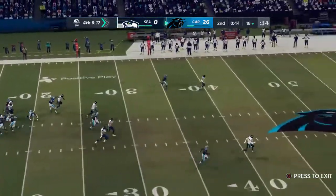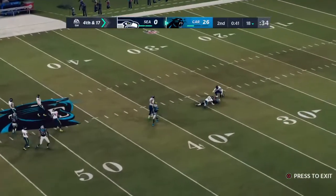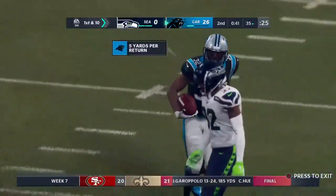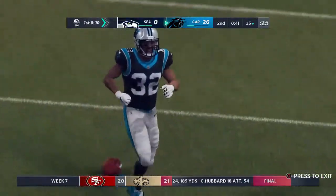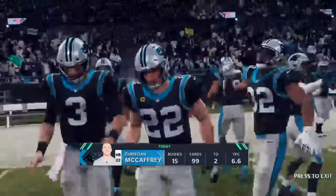And the punt team on now as this one's sent away. Look at the spin. Balance. So possession goes over here on the punt. And the Panthers will take over now, first and 10. Out comes Christian McCaffrey with the rest of the offense.